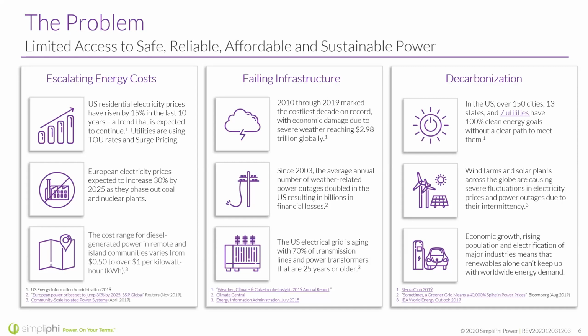they've added their own distributed assets. So not only are they ensuring their own energy security as far as cost and power when the grid goes down, but they're also building on the existing infrastructure with distributed assets. And of course, decarbonization, looking towards the future, and renewable clean energy.